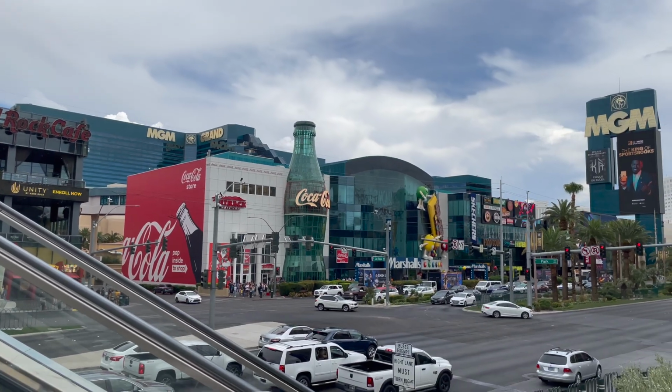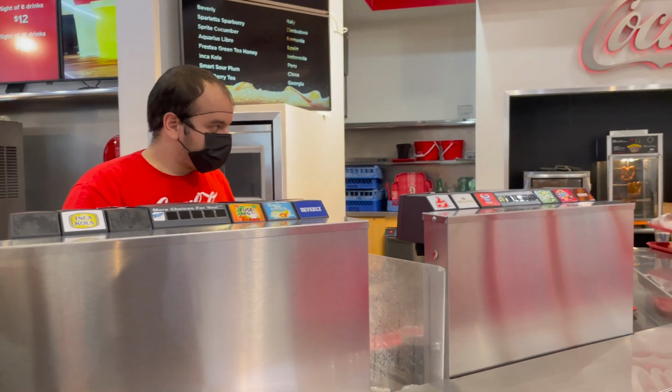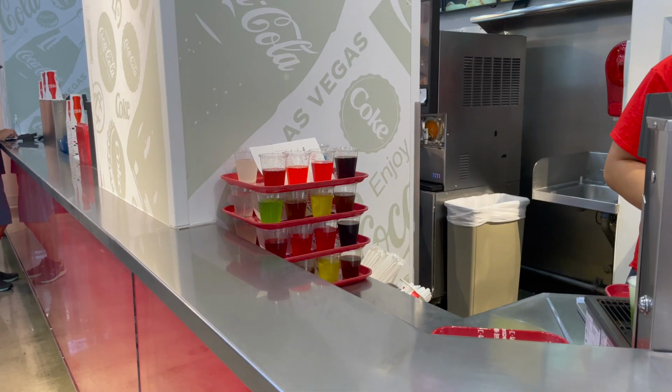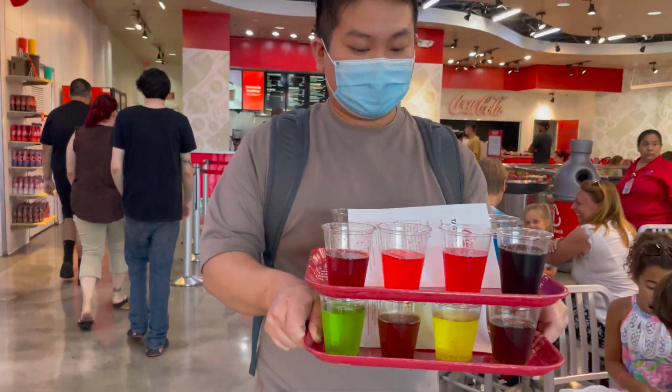Then we went to the Coca-Cola store. I was really excited because I'm a huge Coke fan. And here you can pick either 8 or 16 flavors of Coke from other countries to try. So we went with the 16, and it was definitely really fun to try Cokes from different countries.